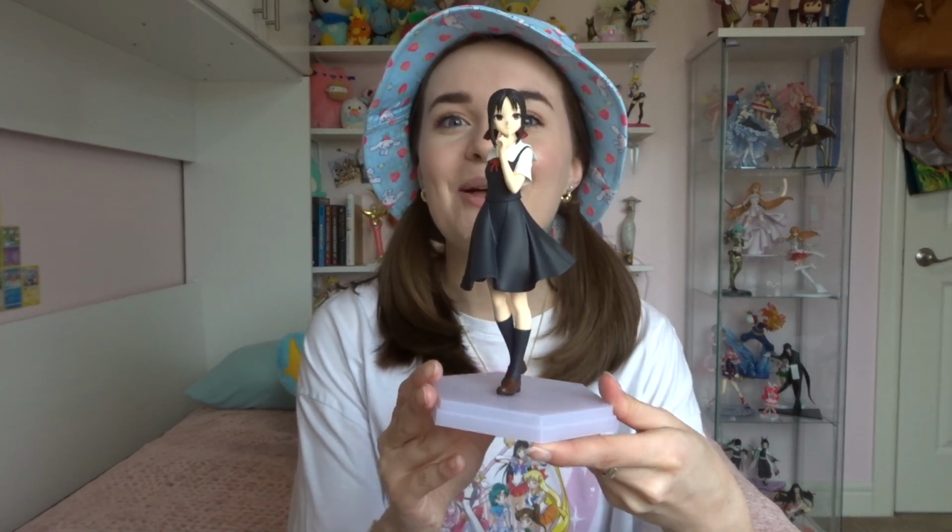This figure got so delayed, like so delayed. It was actually insane. She came out physically in March of 2022. She was slated for shipping in June of 2022 from the site that I ordered her on, and I finally got her in March of 2023. This was made even more infuriating because I had the other half of this set, and so she was just sitting by herself waiting for her friend. But finally, after many months of delay and trials and tribulations, I finally have Miss Kaguya Shinomiya Pop-Up Parade!